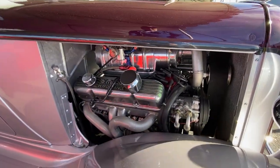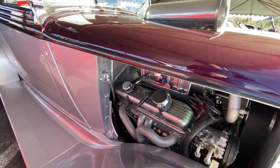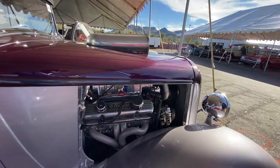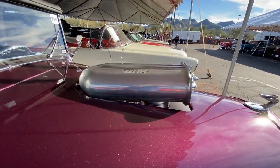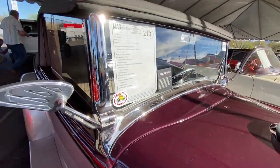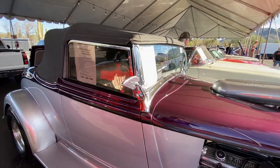Look at this. '33 Plymouth, custom. It's got a blower on it. Yeah, it's got air conditioning. I don't think that's a blower. Yeah, it's a blower.